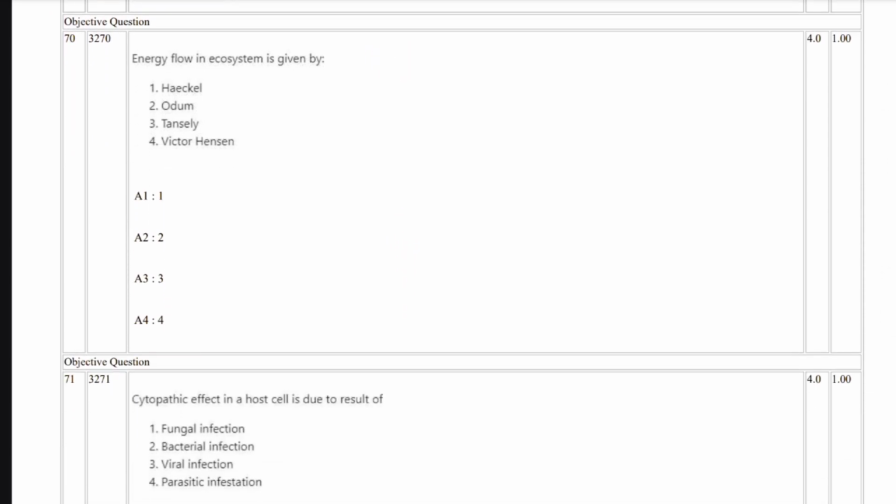Energy flow in ecosystem is given by? So the correct answer is option number 2, Odum.